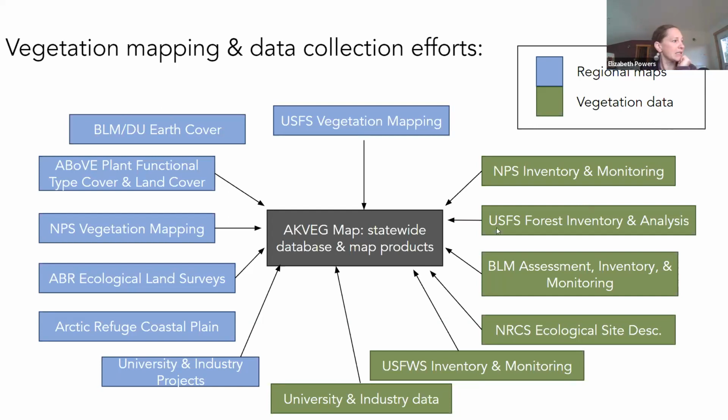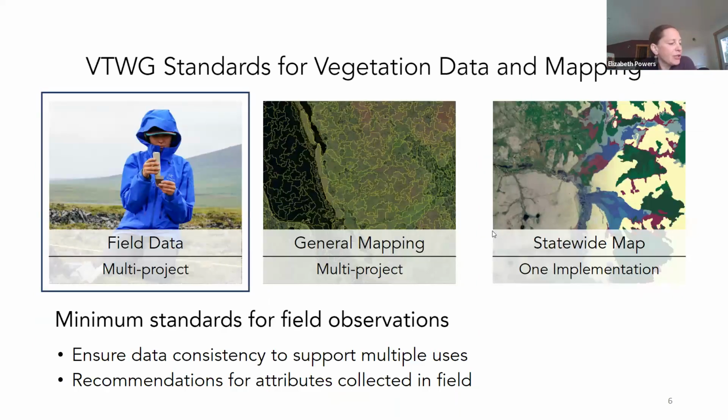Okay, next slide. As I mentioned earlier, our Vegetation Technical Working Group has been working together to develop a suite of vegetation inventory and mapping standards for the state of Alaska. The first set of standards is minimum standards for field data observation. So if any independent project or research project goes out to the field and collects vegetation data, we set a set of standards that we hope others will follow, and then we can include that data into the statewide geospatial portal.